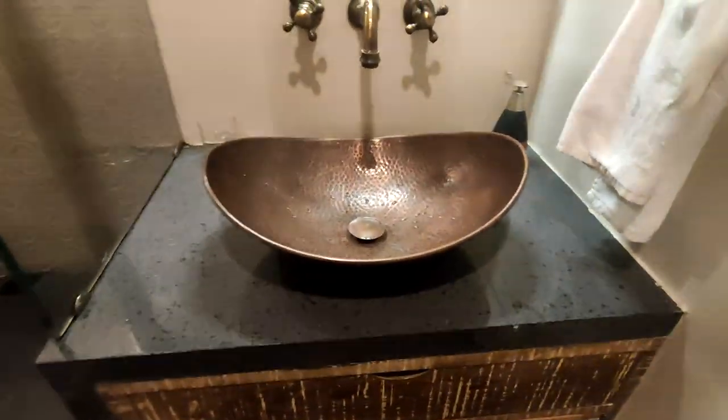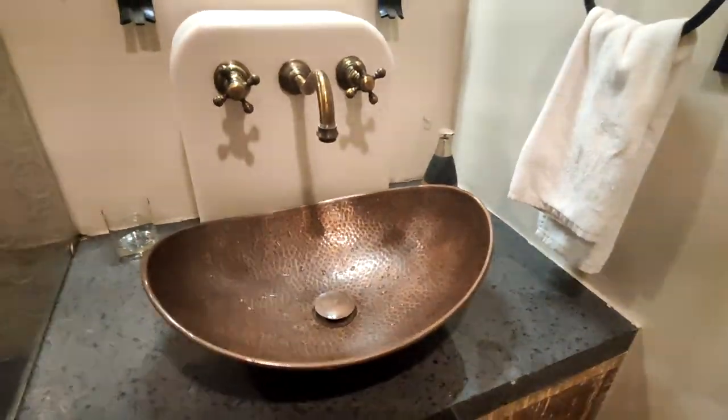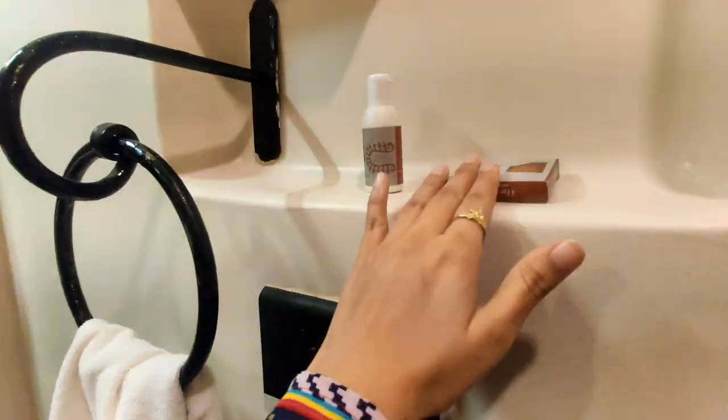As you can see, they have used copper basin, and everything is brass, copper, and really light. This is my favorite part. And this is a small mirror, and there are products, lotion and some of the stuff, and this is the pot. And this is the bathing area, wherein you can see again the fittings are of copper. Really liked it. This is amazing.